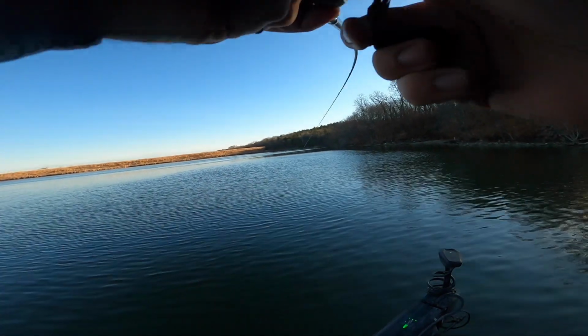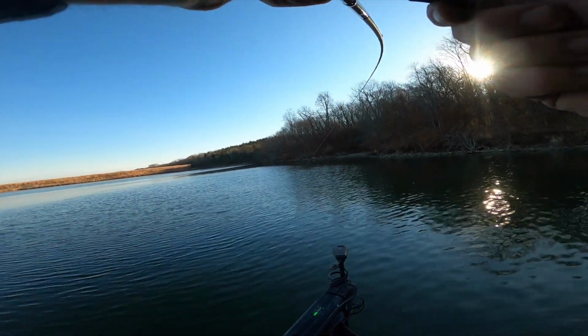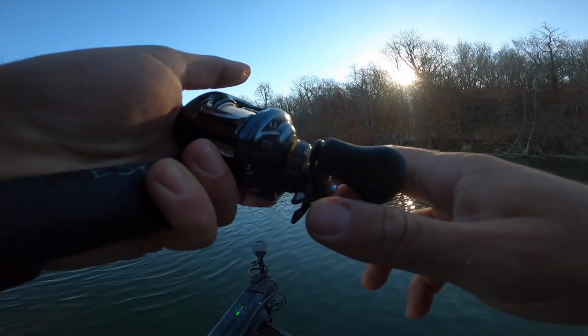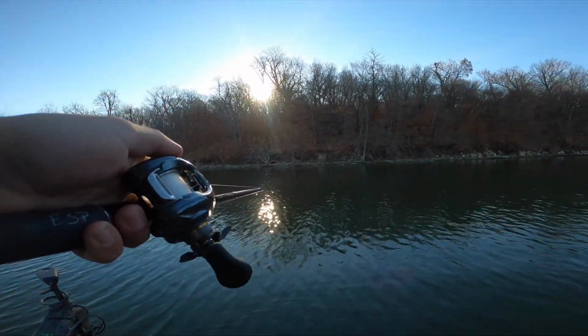There we go. Oh, immediate hookup. First cast of the day. First real cast of the day, and it's big. That's about what I thought. I mean, look at this.